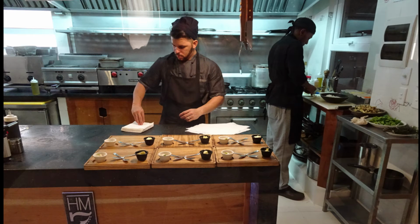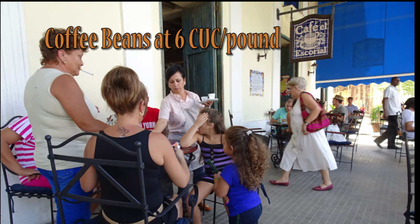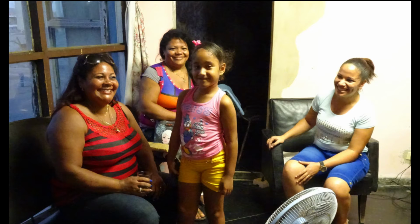And there is some wage inflation. While the average Cuban working for the state is still making $19 a month, there are doctors and other professionals making $70 a month. Not a lot, but more.